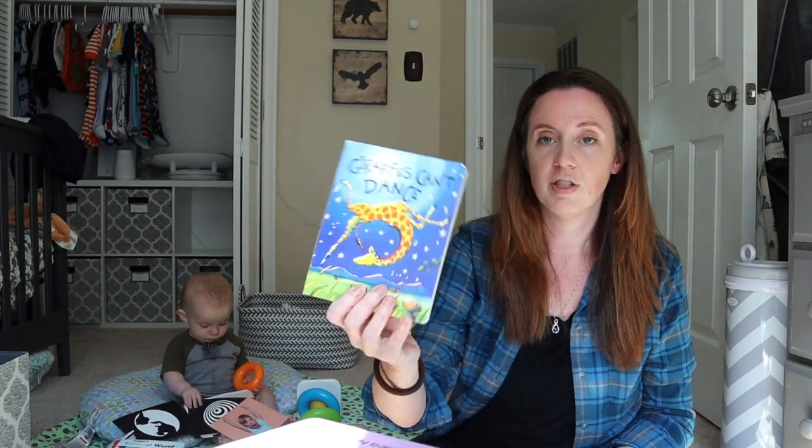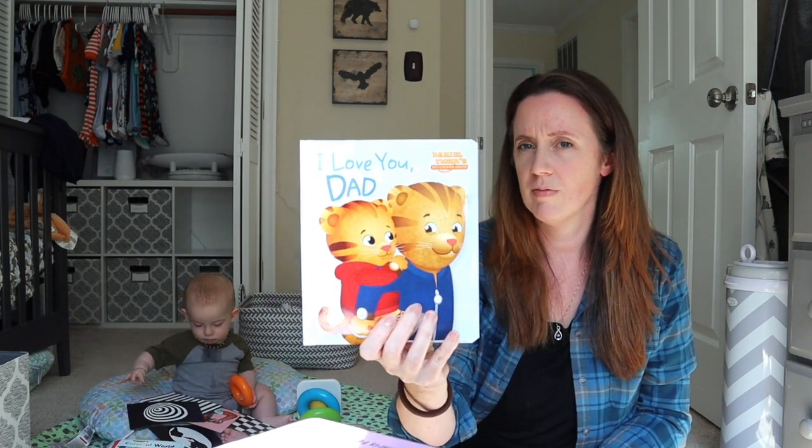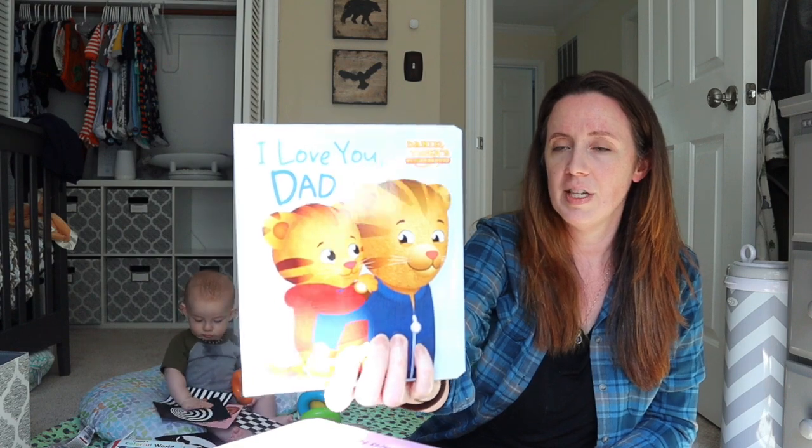Then there are other books that I purchased, like Giraffes Can't Dance. The Tale of Peter Rabbit we got from a family member, and I think I gave this to Paul and Matt for Father's Day. They are just, I don't want to say advanced, but for some reason they don't hold his attention when I read them. The Peter Rabbit is more story based, so there are a lot more words on each page, and you spend more time on one page than the other. I don't know if that's why he doesn't care for it, but when I read him some of these books, he's squirmy and wants to do something else. So I know he doesn't like them right now, but that's okay.